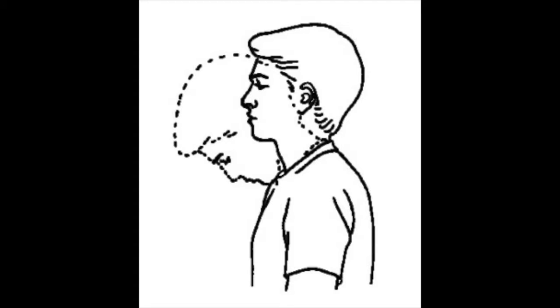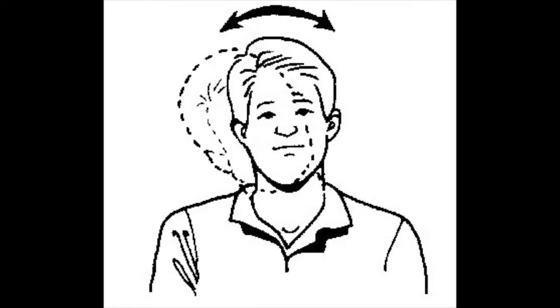Neck flexion would be moving the chin to the chest, and extension is moving the chin in the opposite direction away from the chest. Lateral flexion of the neck involves side-to-side movement, bringing the ears to the shoulders. Rotation exercises involve moving your head so that you are looking to the right and left. Lastly, protraction and retraction involves moving your neck forwards and backwards as the head leads the chin forwards and backwards.